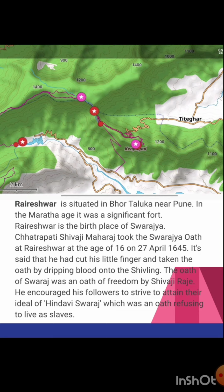The oath of Swaraj was an oath of freedom by Shivaji Raje. He encouraged his followers to strive to attain their ideal of Hindavi Swaraj, which was an oath refusing to live as slaves.